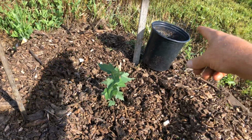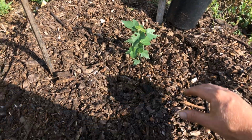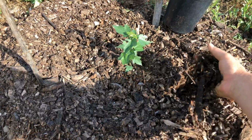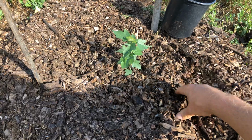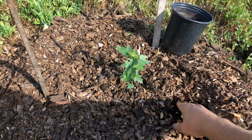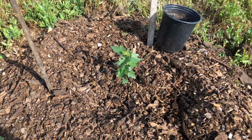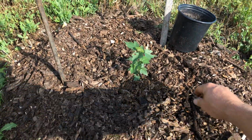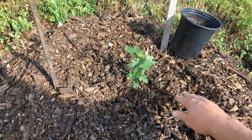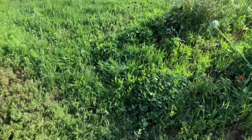And I think with the soil that it had in the pot the whole time, and with this really deep mulch of partly composted wood chips, I think it's going to do well. I just want to smell this. Oh my goodness, it smells amazing. That's cottonwood or poplar wood, and it smells so sweet as it decomposes. So I think that'll do all right.